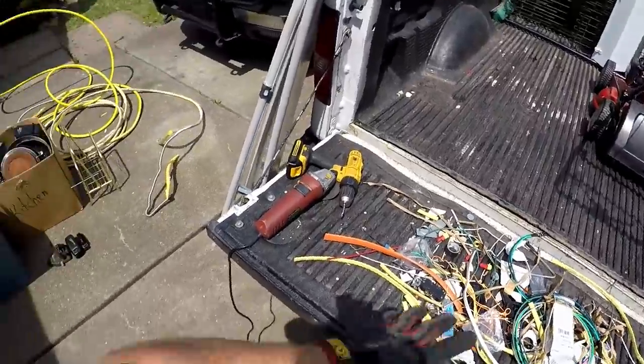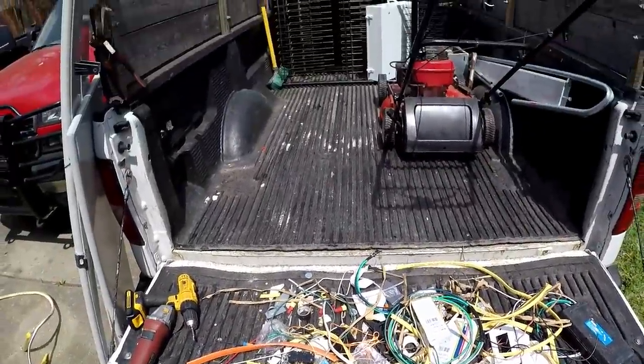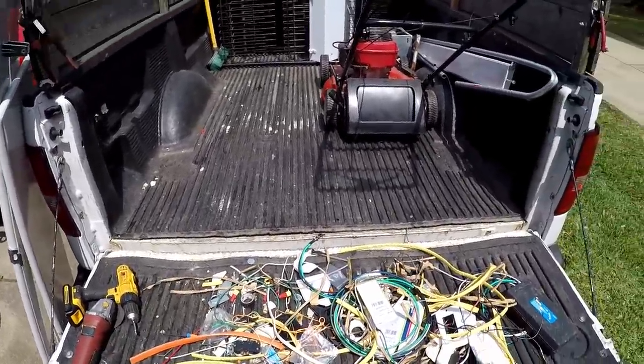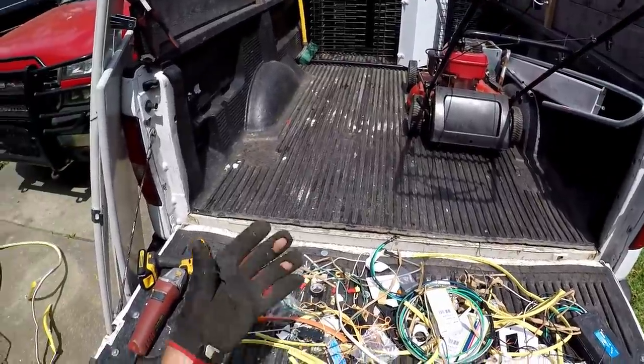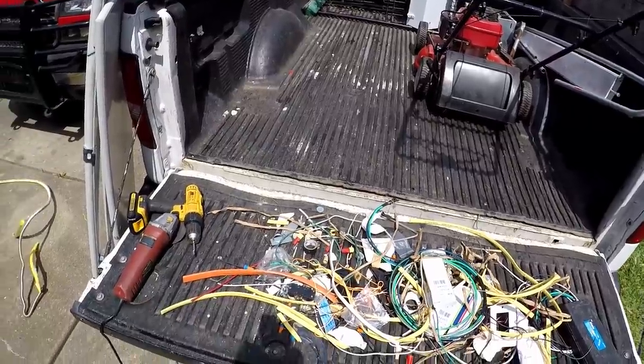But, yeah, like I said, we're going to get everything cleaned up here and, see, it's Easter weekend, so I don't know. It may be maybe a day or two before we get back out there and get some stuff. I don't know. Maybe I'll get out there this afternoon, drive around just to see if we can find a couple of things.